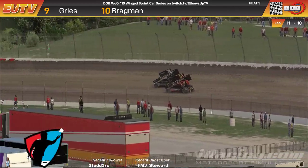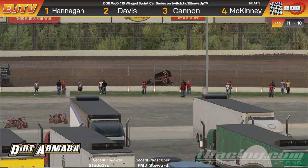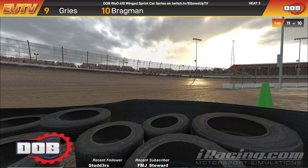Not sure what happened to Dustin Griffiths there, but McKinney coming from ninth spot on the grid to make his way all the way into tonight's A main. So well done there, Matthew McKinney. Having a good week here in DOB competition.